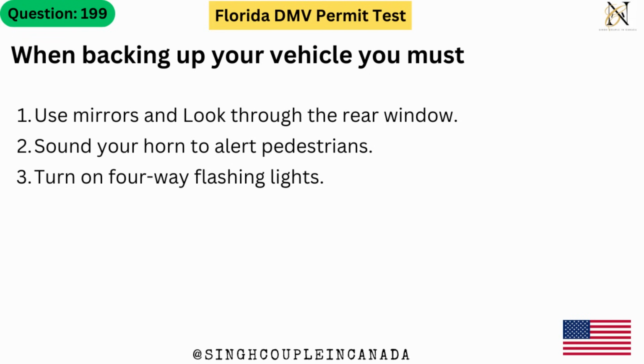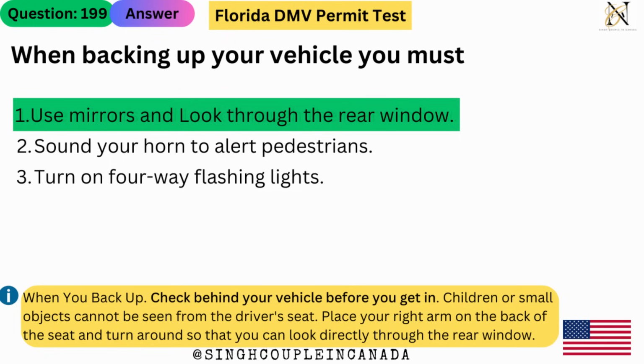When backing up your vehicle you must 1. Use mirrors and look through the rear window. 2. Sound your horn to alert pedestrians. 3. Turn on four-way flashing lights. The answer is 1. Use mirrors and look through the rear window. When you back up, check behind your vehicle before you get in. Children or small objects cannot be seen from the driver's seat. Place your right arm on the back of the seat and turn around so that you can look directly through the rear window.